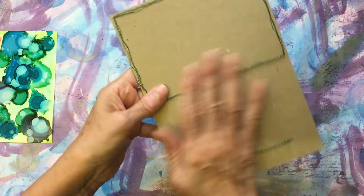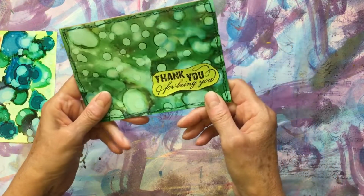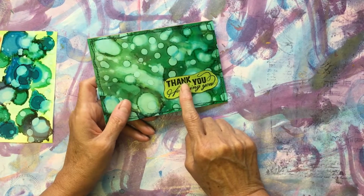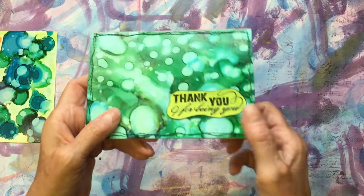And then stitch around that edge. I haven't put an insert or anything in yet. And then I stamped that, embossed, stamped with my, what do you call it, pigment ink, and then embossing powder.